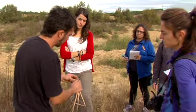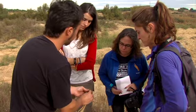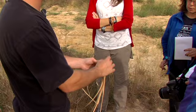Come here and see. This you can see here, it's a bud, okay? These are plant cells. They are already prepared for when the water comes, a moment in which they will swell and will have a stem.